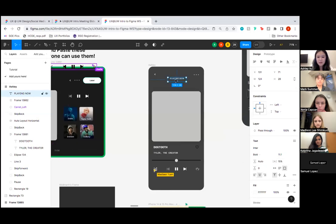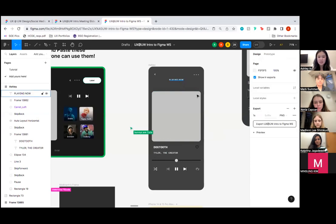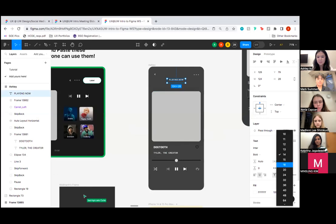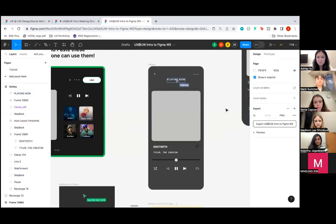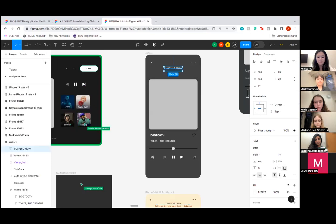And then you can also use, at the top, an align center. So that makes sure that whatever element you're in is in the center of your frame. So that's this button up at the top. So I use that to make sure it's in the center. And then I'm going to make this a little bit bigger, size 14. Actually, I'm going to make this 12 because it was a little too big.